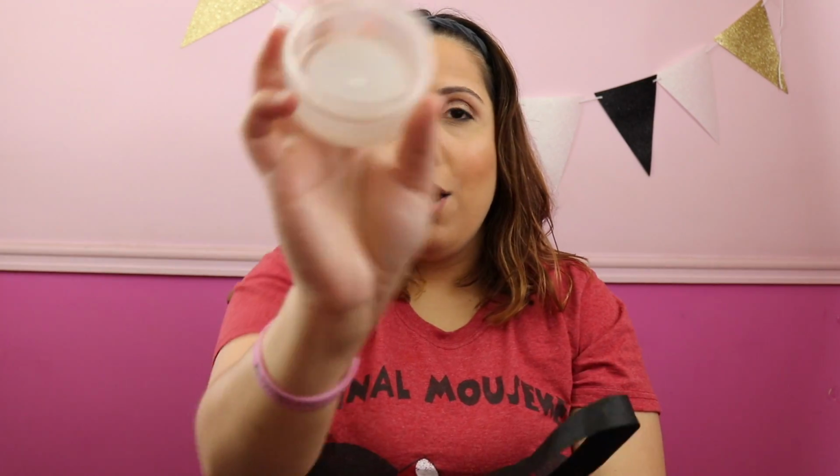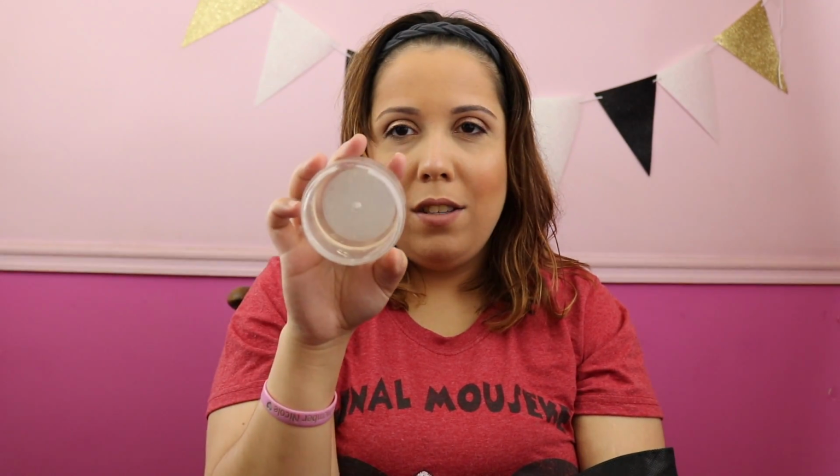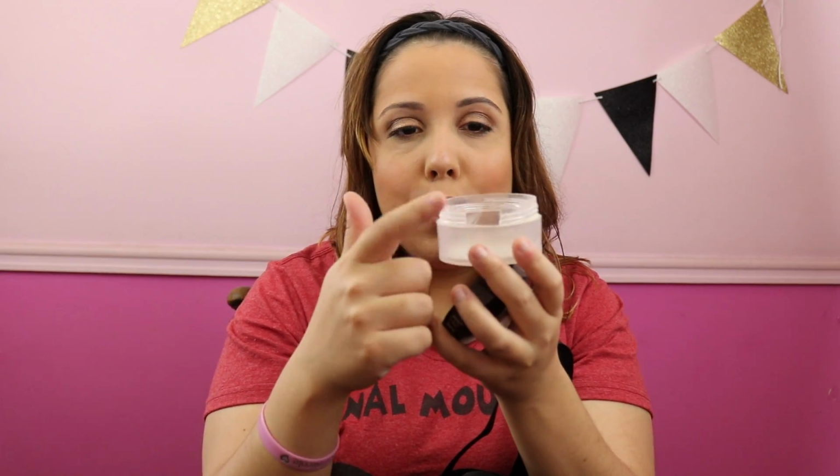Next thing I used up is actually extremely exciting to me because I've been trying to use this thing up for a hot minute. This is the Laura Mercier Translucent Setting Powder. You can see this baby is gone. There's a slight little bit on the edges, but it's stuck there. And when I took the stopper out of this, it actually broke.